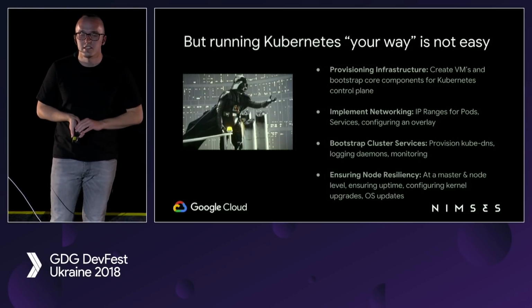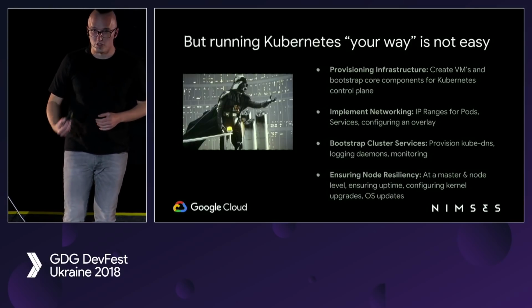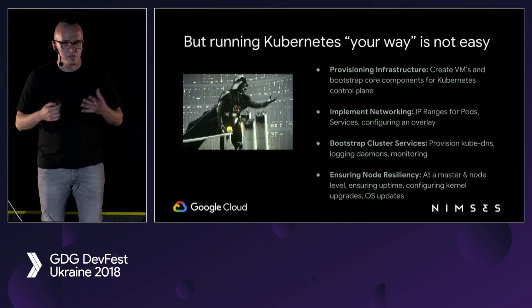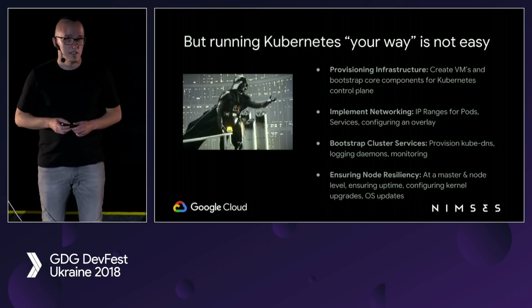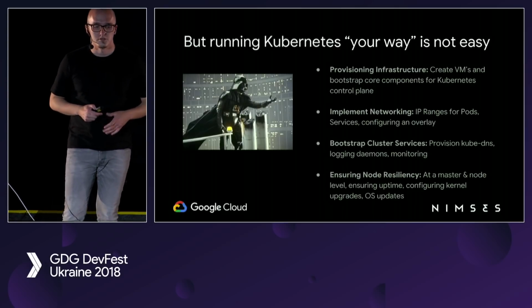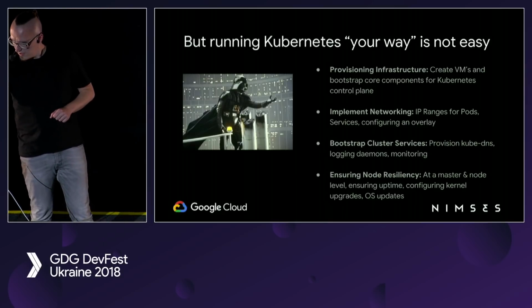But at the same time, doing Kubernetes your own way, so without using managed services, creates additional overhead of actually running Kubernetes: installing it, making sure that you have enough nodes, that they are upgraded and secure, that unhealthy nodes are replaced, and so on. That's why all public cloud providers today have managed Kubernetes offerings. With Google Cloud, we've been doing it for quite some time, and that was fitting pretty well to the ambition of the Nimses team to get into managed infrastructure.